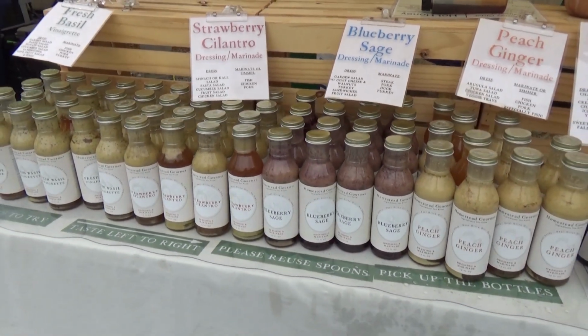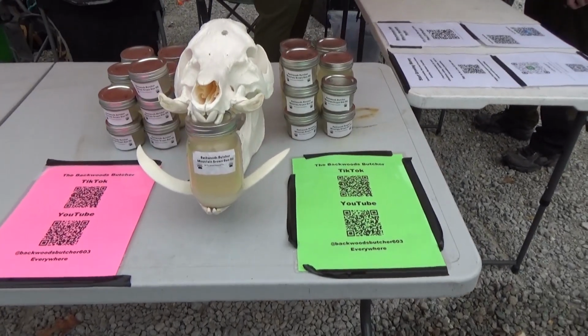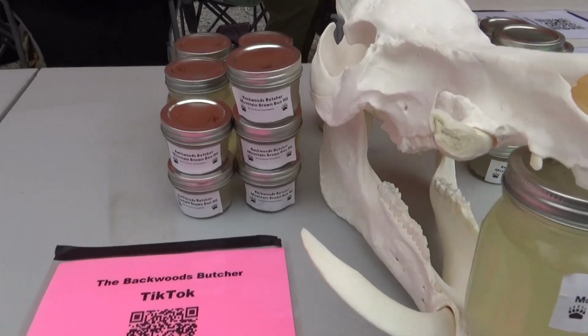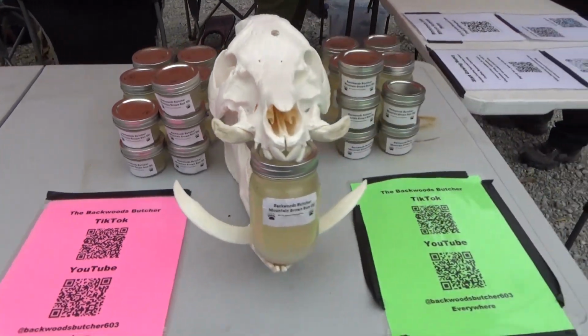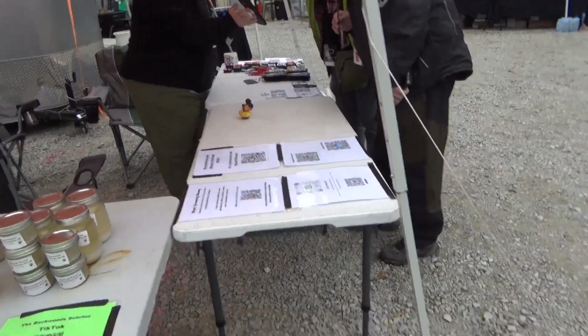And marinades. I'm here early this morning, so some people are not set up yet, but here's some gun oil. Mountain grown gun oil. I don't know what they think that is. You never know. From Backwoods Butcher. And yesterday they had a bunch of ducks up where you could do something, but I don't know. But I want to show you.